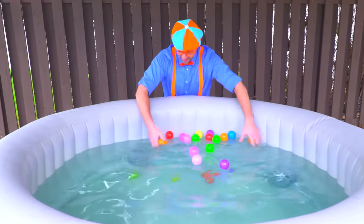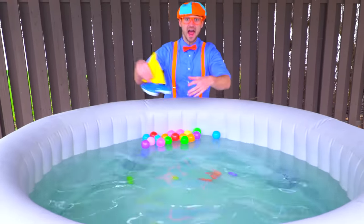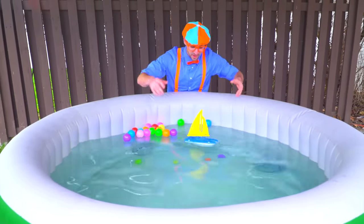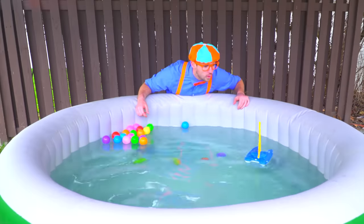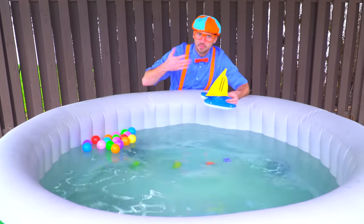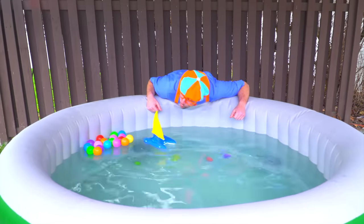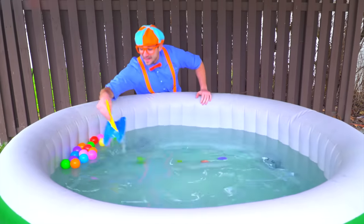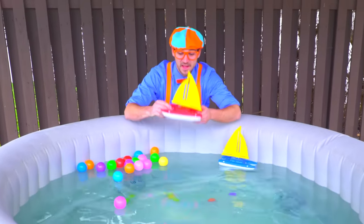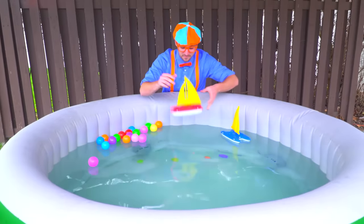Balls. Wow. And you know what else is colorful? Yeah. This blue and yellow sailboat. Sailboats get powered by the wind. And I'm blowing it like I'm the wind. Watch. That is so cool. And look, here's another sailboat. This sailboat is the color red and yellow.